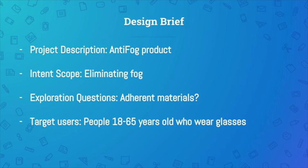The following is a brief description of our design plan. First off, our project is seeking to create a product that eliminates foggy lenses for those who wear glasses and a face mask, aka Antifog. Therefore, the scope of our project is focused on eliminating the fogging of lenses, while things such as changing mask wearing policies would be outside the scope of this project.